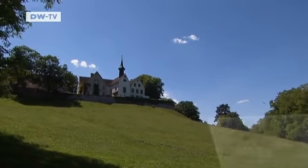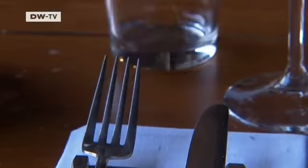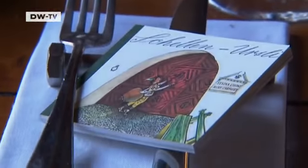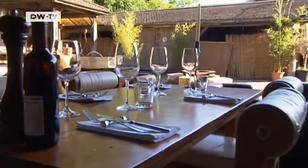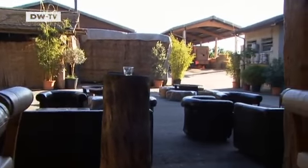Nestled on a hill overlooking the Swiss city of Basel is the Margaretenhof, a farm with views across the Black Forest and beyond. It's also home to the restaurant Schnällenursli. Here, guests can come and eat directly on the farm where the food is produced.